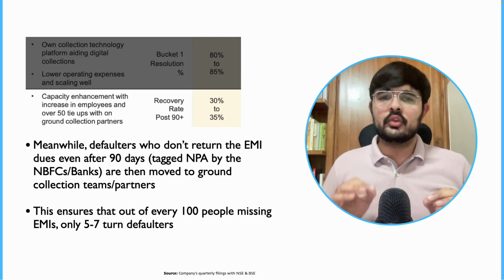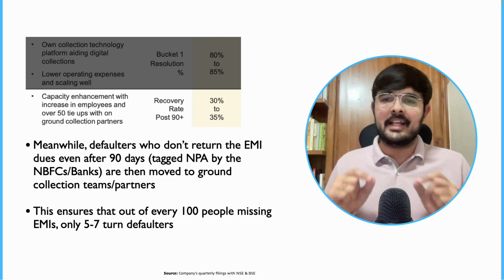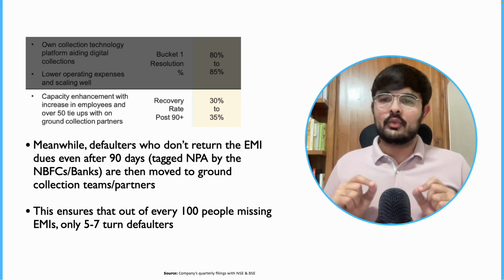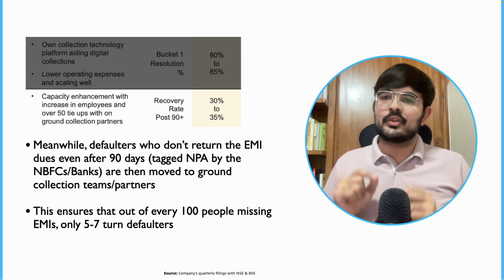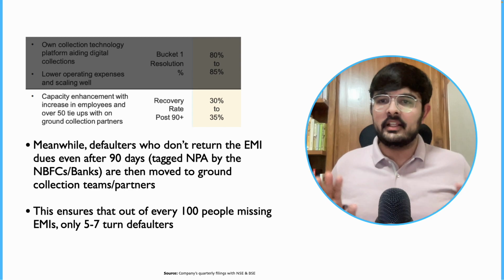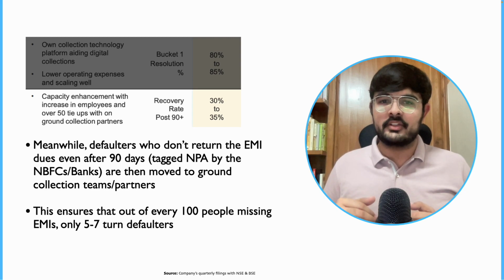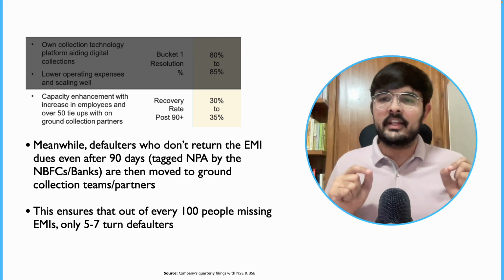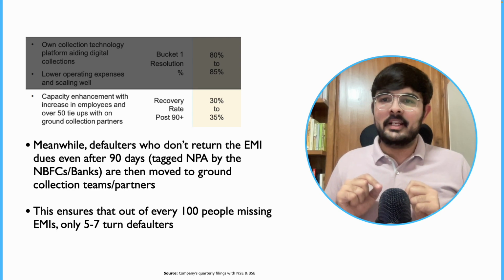And thereafter, whoever those 15 to 20 people are who have not yet paid back the EMIs or the daily installments in over 90 days, those people are naturally tagged as NPA by the banks or NBFCs. So what Paytm does is, it takes those people's list and forwards it to the ground collections team. It can be its own team or the partner team, because it has also tied up with 50 plus such ground handling companies, right? So those people go and recover the amount from most of these defaulters. What ends up is that out of every 100 defaulters, it is only 5 to 7 who actually end up defaulting on their loans, and the rest of the people are fine.